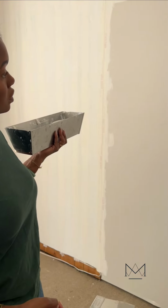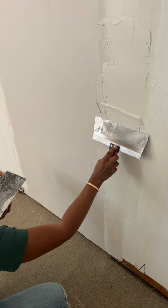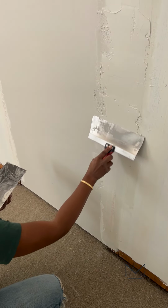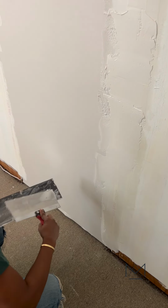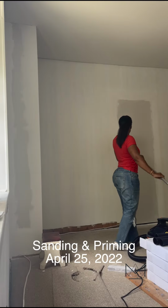Forever. But I have to pat myself on the back because I got the job done, and I got the job done well. These walls were smooth as if they were brand new sheetrock. Took a little bit of a learning curve, but your girl got it, and I saved that queen. I really learned a lot with this project.